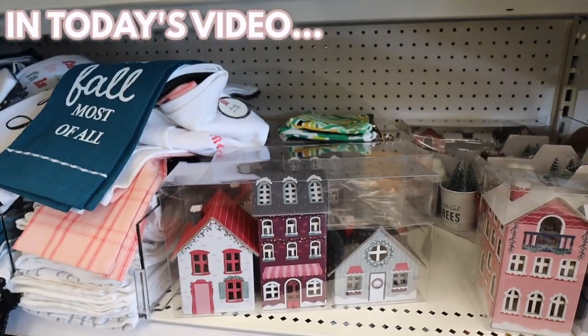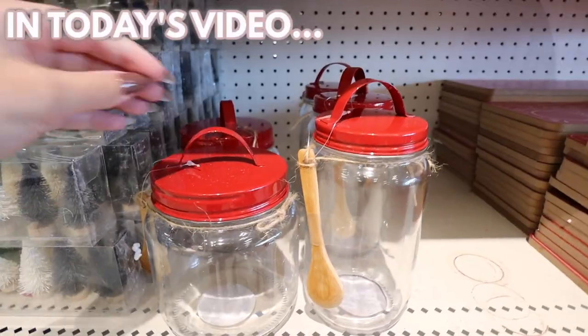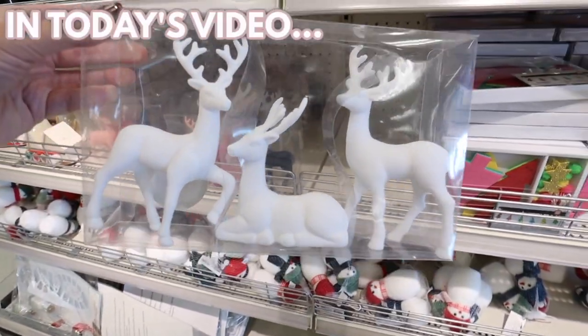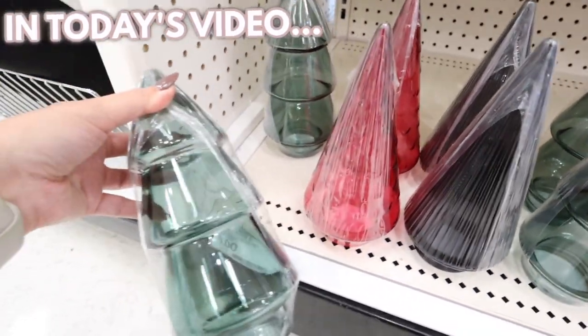This Target Dollar Spot Christmas collection is the biggest ever. I've been absolutely dying to find these. I'm freaking out. Look at these Christmas canisters. How pretty would these be to add to like a little Christmas village? These might be some of the nicest trees they've ever had in the Dollar Spot.